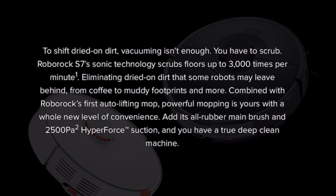Combined with RoboRock's first auto lifting mops. So this is really cool too. You can have the mop attachment on the back with water in your reservoir, and as you clean your normal house, this will detect carpet and it will lift the mopping pad up inside of the robot so it doesn't get your carpet wet at all. So that is a huge feature.